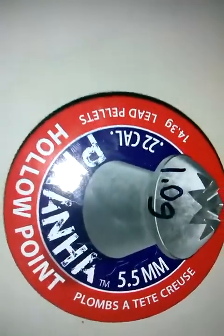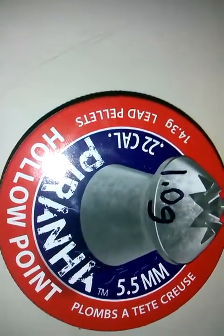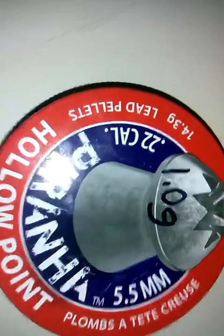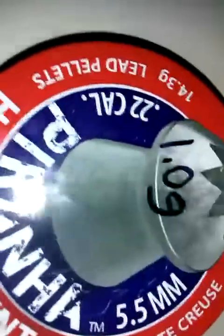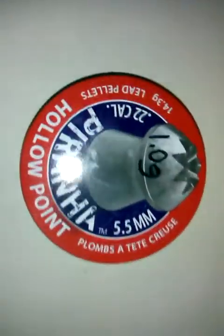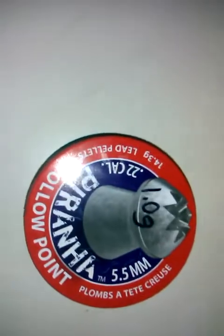If there was one end-all be-all pellet, everyone would buy it, and the others would go out of business. But because pellet rifles are a little ammo sensitive, they have hundreds upon hundreds. I haven't even gotten to half the stuff on Amazon, like the Diablos and all those things. And I'll get into those shortly.